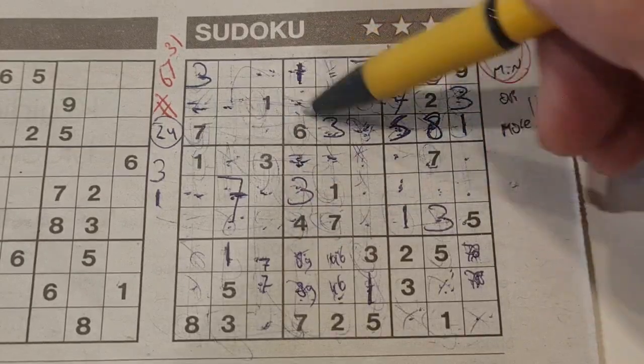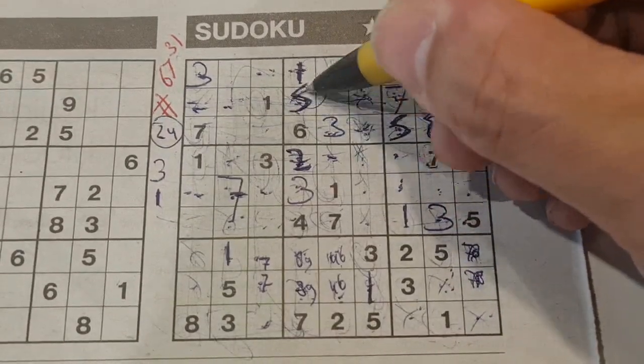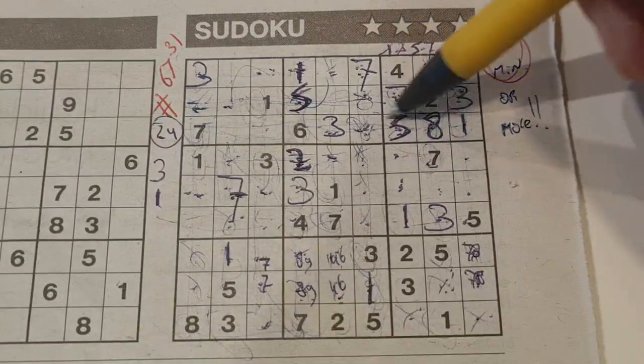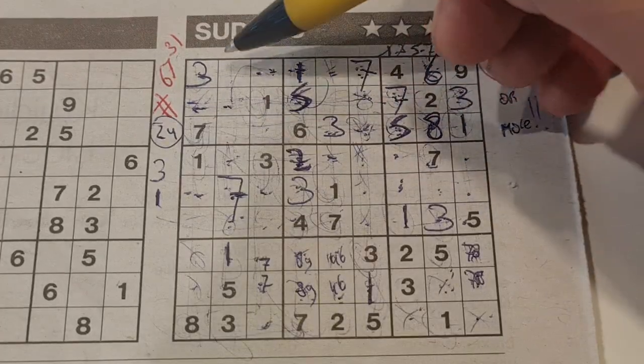We have a 2 in the second row. No 2 there. 2 should be here. And the 5 goes there. So we have a 5 in the third row, 5 in the second row. So in the first row, the only 2 places left for the 5 should be here or there.